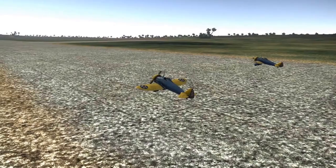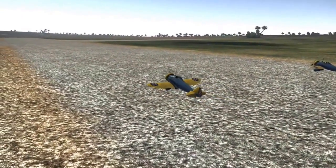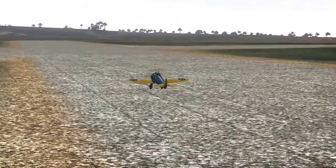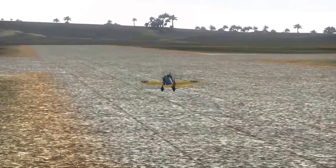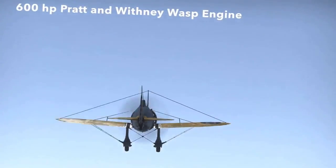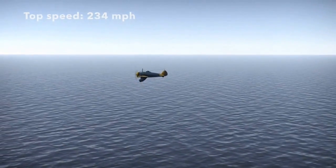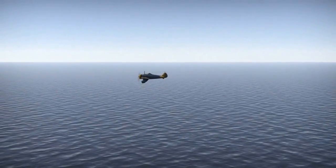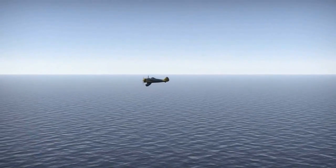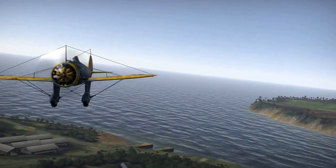It's an all-metal fighter with metal wiring connecting the wings and fixed landing gears to the fuselage. Without the use of rigid struts, this plane was lighter and faster than any previous plane in the U.S. fighter line. Powered by a 600-horsepower Pratt & Whitney Wasp engine, its top speed was 234 miles per hour, 27 miles per hour faster than most other standard biplanes in the era. It would not see combat but remain in active service as a trainer aircraft in flight schools across the United States.